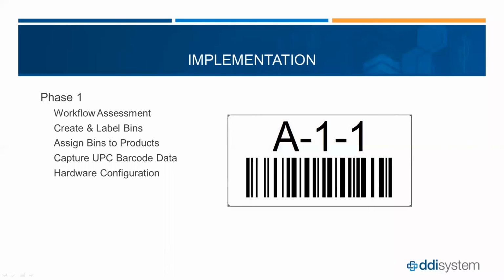Are we going to go paperless? Are we going to be auto spawning back orders? Are we going to be printing out paperwork? Are we going to print by trucks? We're going to ask you a lot of questions, and we're going to figure out how to make this fit and demo it and make sure that you and your warehouse agree that it's going to work the way you intended to. We will also assist you in the creation and labeling of bin locations.